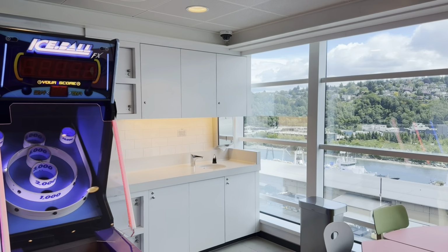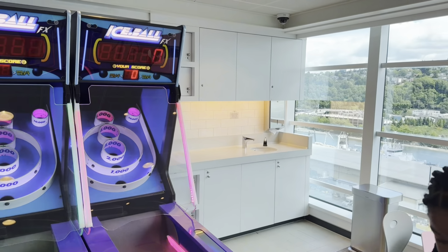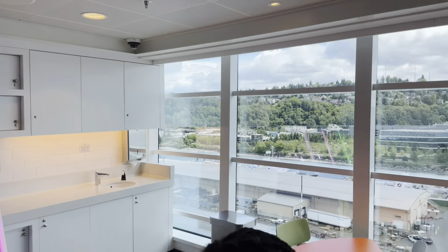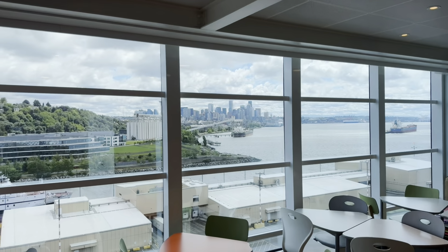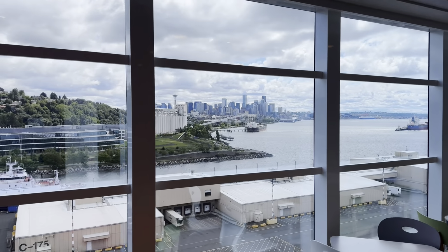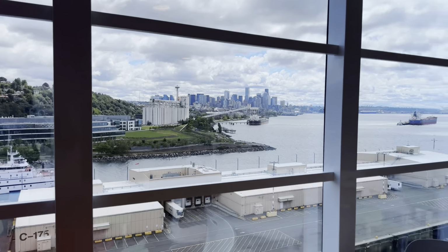How do you play? Well, I know how to play, but like, take the ball and then go like that. Do you know how to pay for this? I'm not sure. Maybe you have to scan your key card. There's a sink to wash your hand, and there are huge floor-to-ceiling windows. Look at the views you get from in here, girls. Look at downtown Seattle. Oh my gosh, there is a view of downtown Seattle and the Space Needle from here. Amazing. Amazing.